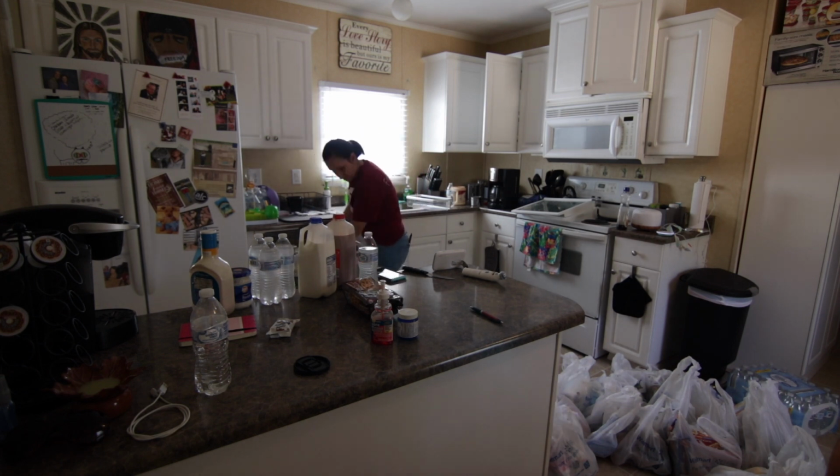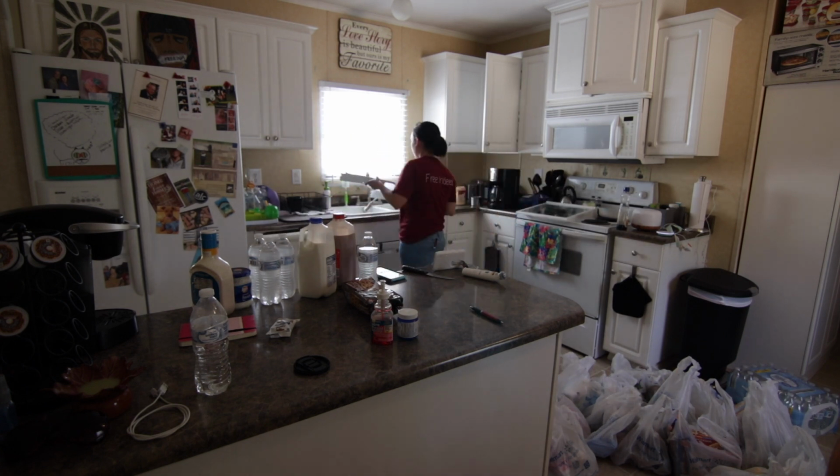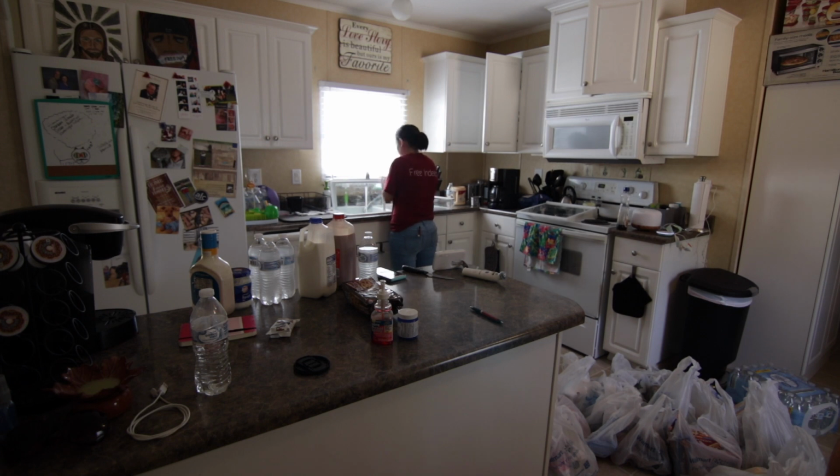Here, I'm just trying to get the dishes out of the sink so I can have room to wash all the stuff out of the fridge. I just pulled everything out and I'm hand washing everything, drying it and putting it back in as quick as possible because you see I have the groceries all over the floor. This whole fridge cleaning process took about an hour. It took way longer than I expected, but that's okay because it needed to be done.